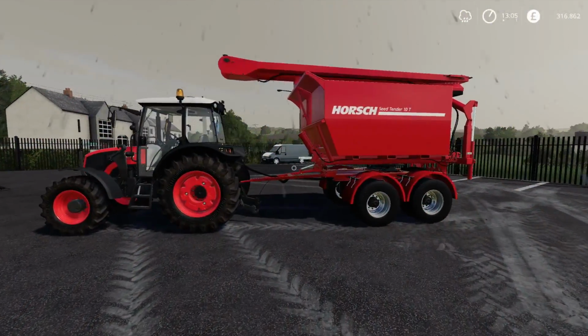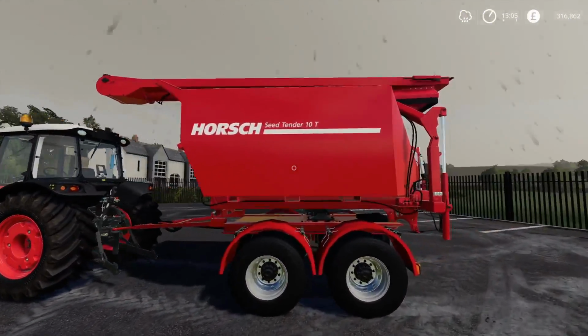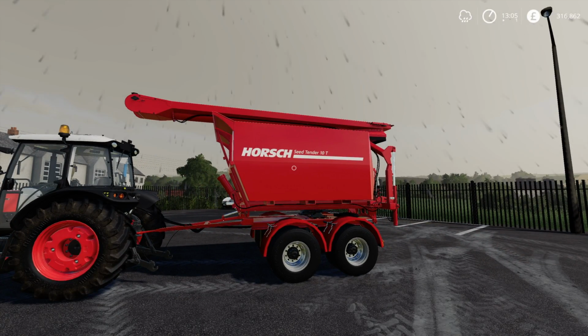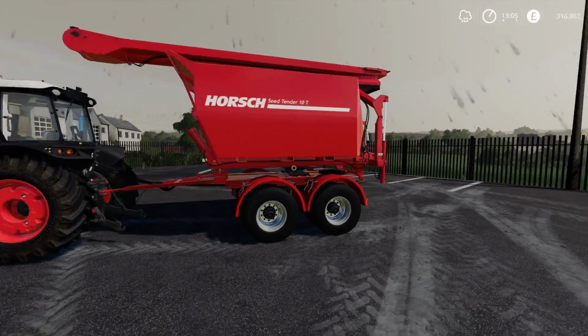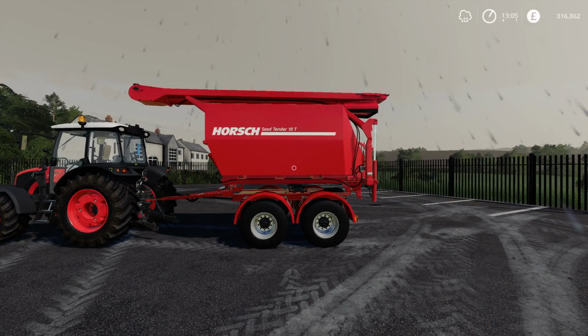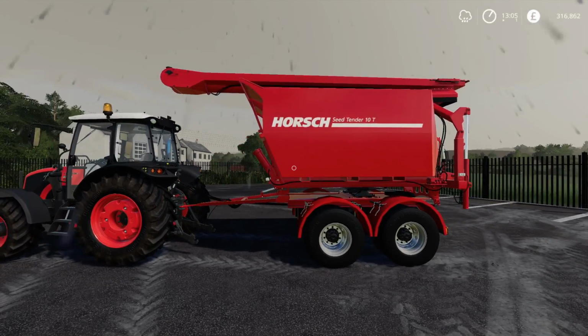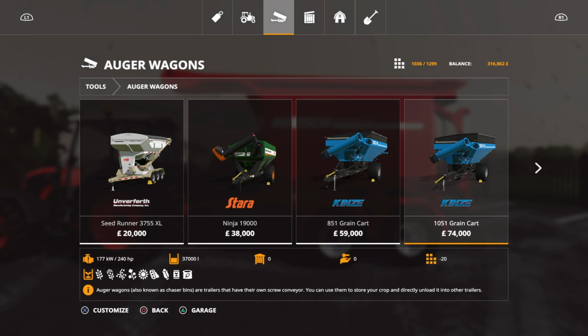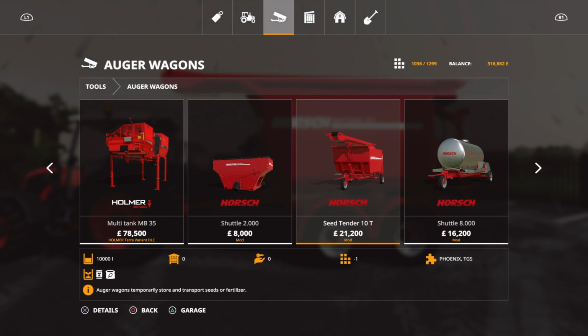I'm at the store, and this is what I was talking about, the Horsch Seed Tender 10T. This is part of the Horsch aggravation pack that came out, but it's been combined with the Flegel Dolly. Now, a couple of people mentioned this to me and said it works. If you were one of those people, I doff my cap in your direction. Very, very cool idea, and here is for why. If we go to Auger Wagons and scroll across till we get to the Seed Tender 10T, 21,200.